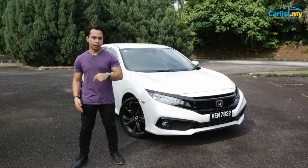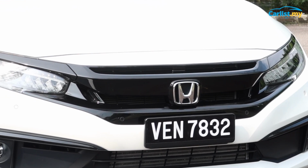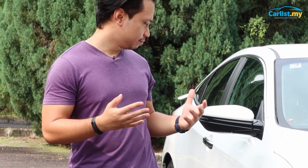But right now, actually there's a new version of the Civic, and that feels more like an evolutionary step, which actually speaks to how good this car is. Despite it being 6 years old, I think it has a lot more to give and looks pretty good still. Let's find out if it has actually aged really well.